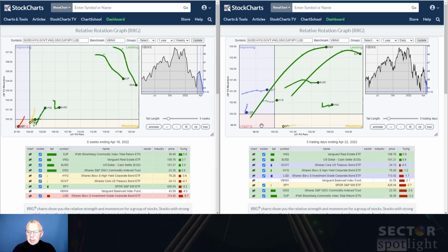And you can see the long tails on the daily, but here also the tails for GSG and DJP are rolling over. Despite the fact that they are inside the leading quadrant, they already lost quite a bit of price performance last week, over 3%. So commodities are still in a long-term relative uptrend versus VBINX, but currently going through a corrective phase. Because of these tails on the daily already starting to roll over, that leads me to the belief that we need a little bit more corrective movement in both commodity indexes.